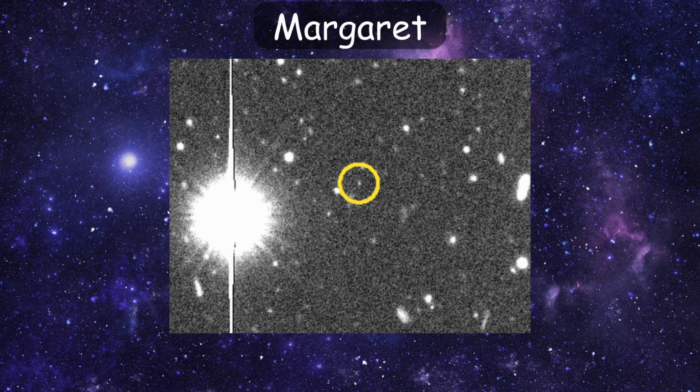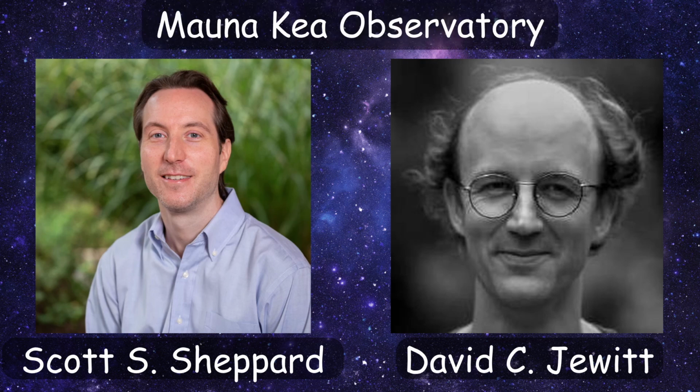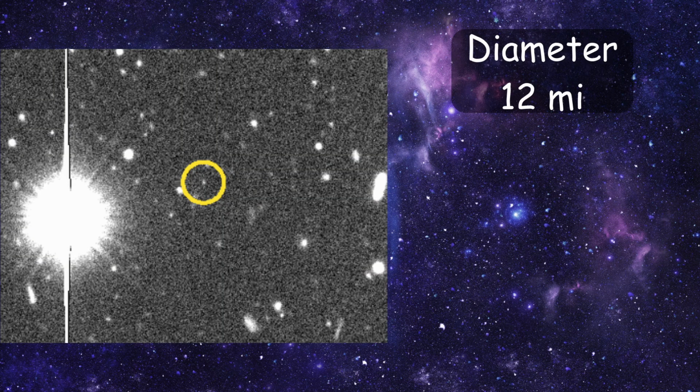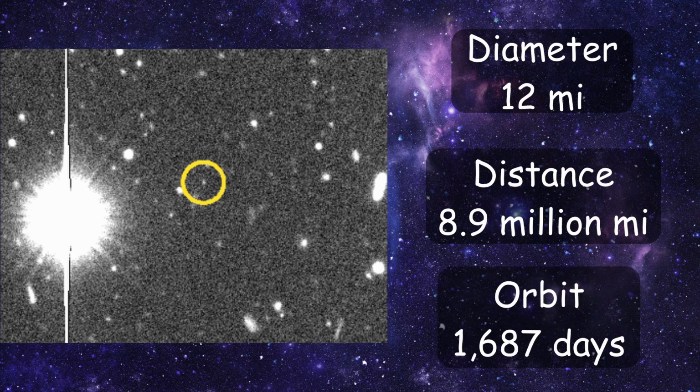Margaret was discovered on August 29, 2003 by Scott S. Shepard and David C. Jewitt with the Subaru 8.2-meter reflector at the Mauna Kea Observatory. It's about 12 miles across, orbits 8.9 million miles from Uranus, and completes an orbit every 1,687 days. Strangely, it's the only irregular satellite with a prograde orbit. Maybe that's why it's also the only one that doesn't have a name from The Tempest.